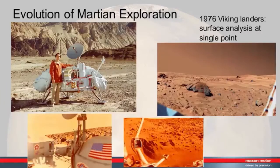Once you've gone into orbit, then of course the next step is not just to be in orbit, but to go down and land. And that was achieved in 1976 by the Viking landers, and you can see the approximate size there. That's actually Carl Sagan standing next to the lander, and you may have heard of him from the Cosmos TV series in the early 1980s. He was a very well-known astronomer who pushed the development of solar system exploration and was very much into the public outreach aspects of that.